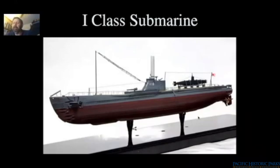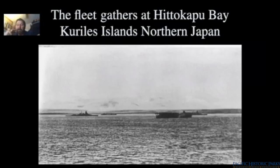The fleet gathered in the Kuriles in northern Japan. This photograph shows one of the aircraft carriers and the support battleships and cruisers there.